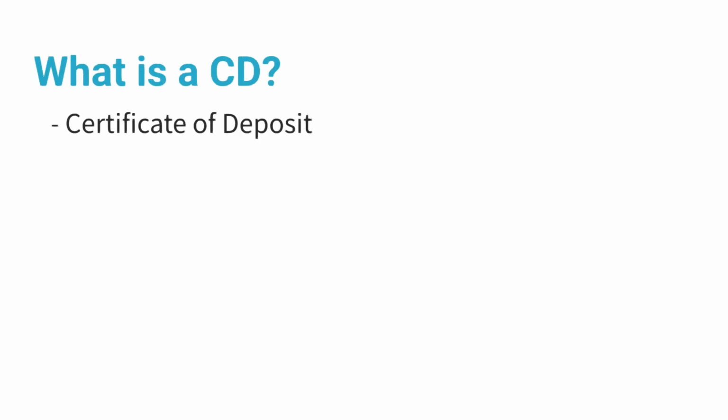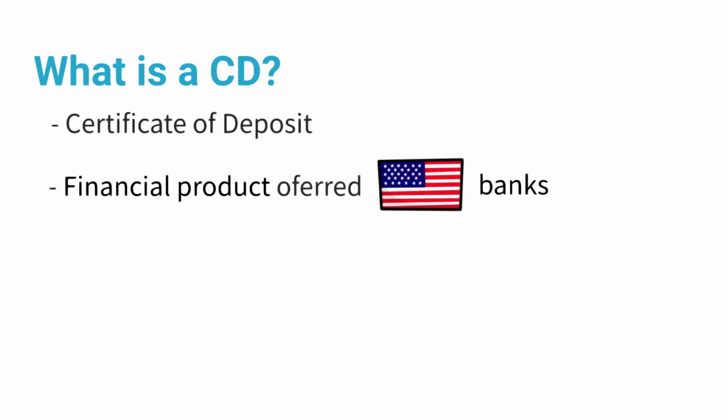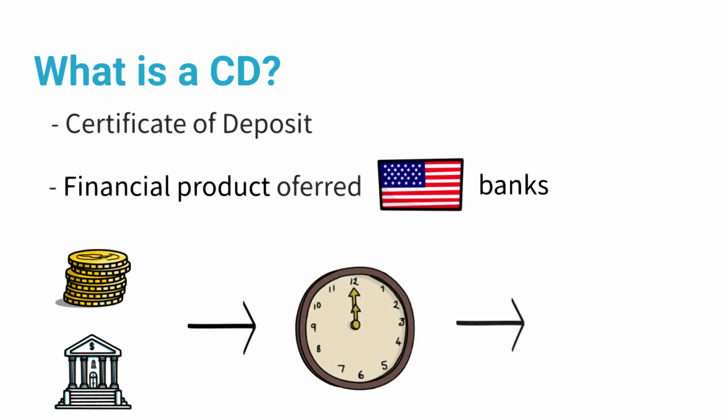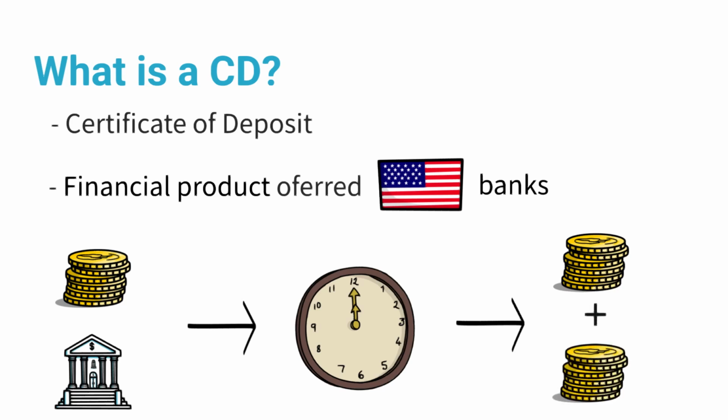A Certificate of Deposit, CD, is a savings product offered by U.S. banks and credit unions. It allows you to lock in a lump sum of money for a fixed period in exchange for a guaranteed interest rate. At the end of the term, you get your original deposit back, plus the earned interest. It's a safe and predictable way to grow your savings.